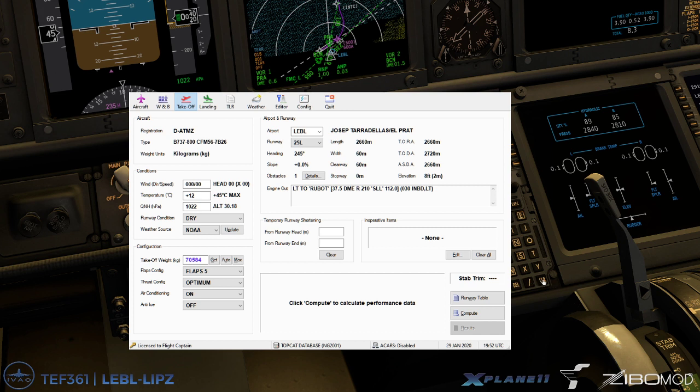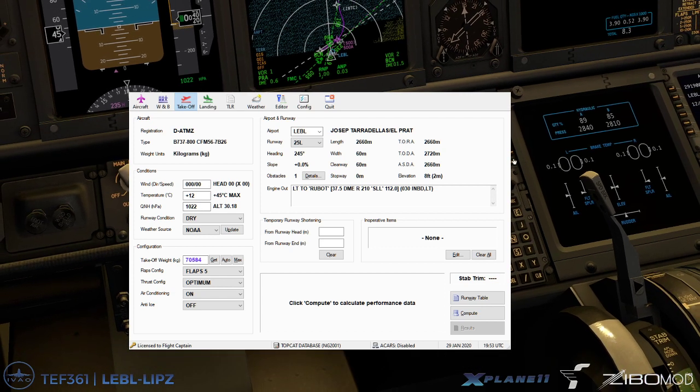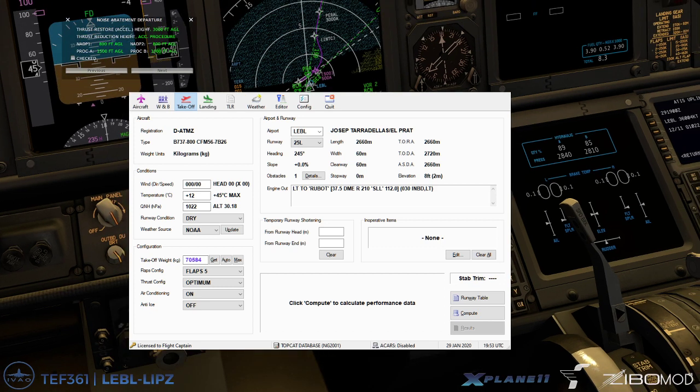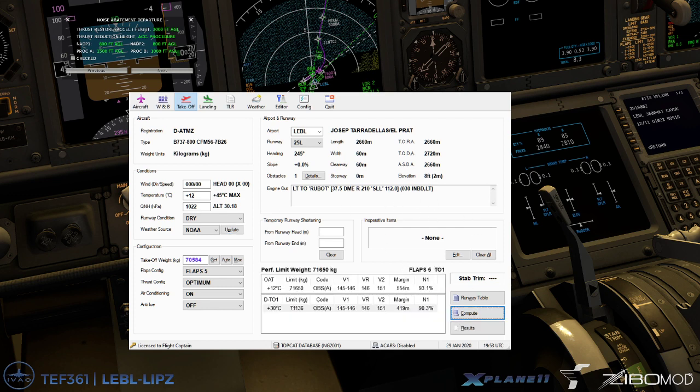Okay, nothing to enter. What is a dry runway? That's fine, 0.0. Nothing to enter. Okay, we can do this, but we'll do cutback. It is an immediate departure, ADP 1. So this is quite good here.